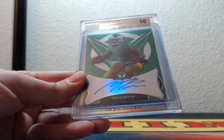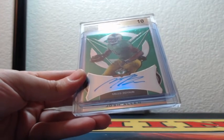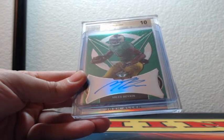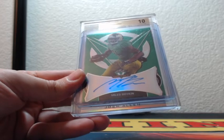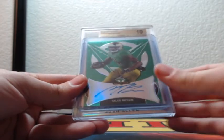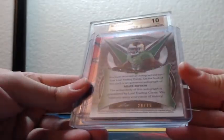You did. First box was Johnny Dixon, who's Houston Texans, was the graded. Caleb Wilson was Arizona Cardinals. Jalen Jelks, which I believe was Patriots. I want to say it was Patriots. And then A.J. Brown for the Tennessee Titans was the first box. For the Ravens is Miles Boykin. They have a lot of guys. He is 29 out of 75.